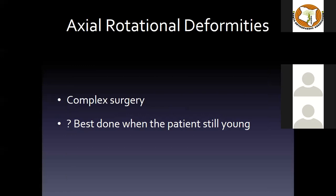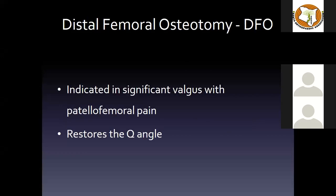The axial rotational deformities, so this is femoral antiversion and external tibial torsion, are fairly complex surgeries, but in the right patient, very rewarding in terms of sorting out the mechanical problems. It's probably best done when these patients are young, because they have the best healing potential, and you know, the areas in which you perform these osteotomies, particularly the distal tibia, you want to do it in someone who will heal and not leave you with a non-union.